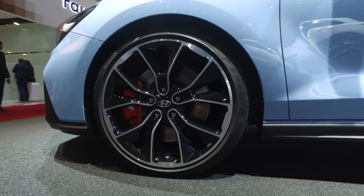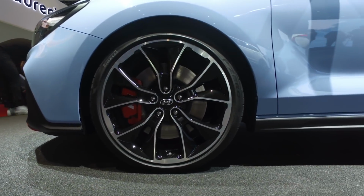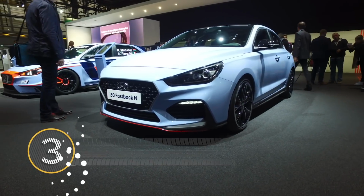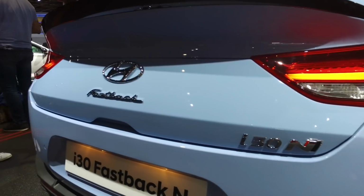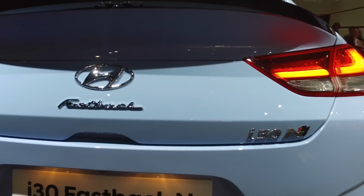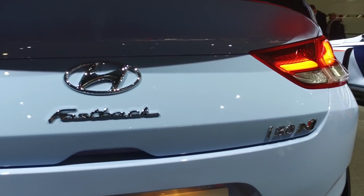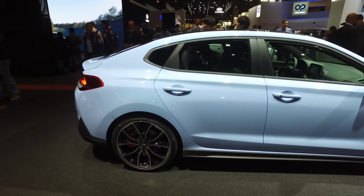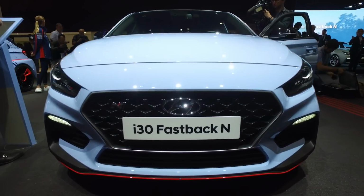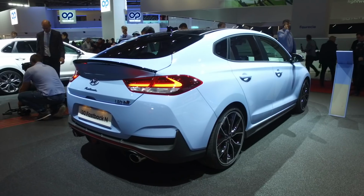Sure, we're getting a high-performance version of the Hyundai Veloster, but that's not enough to keep us from wanting the South Korean brand's new I30 Fastback. This car should share the same basic underpinnings and 2-liter turbo engine as its asymmetrical stablemate, but it's got a more bulbous rear end, thanks to a body that's been elongated by about 115 millimeters, roughly 4.5 inches.